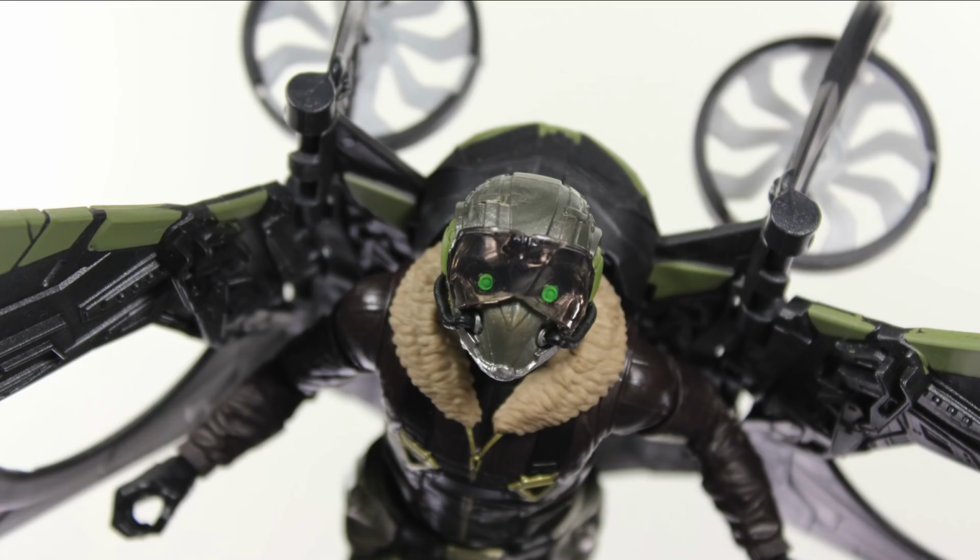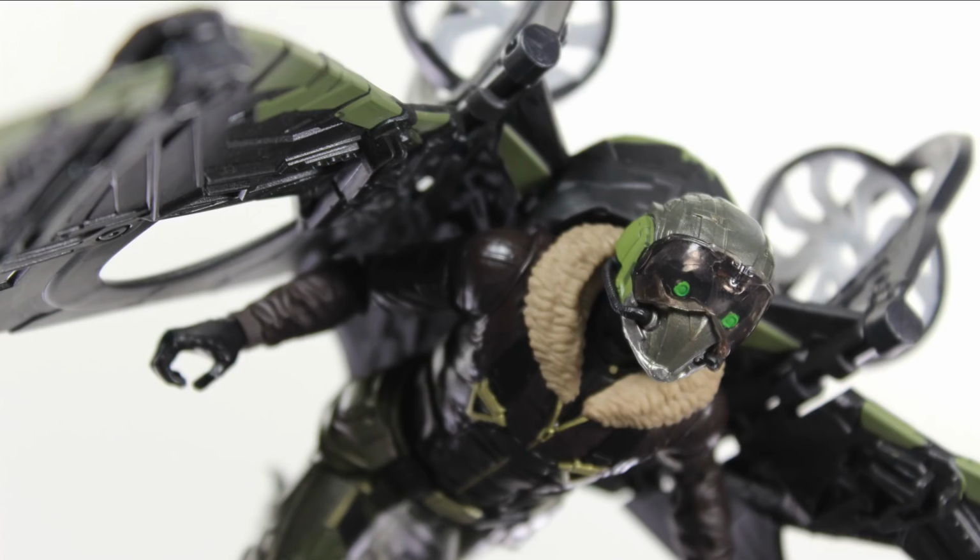Hope they get the likeness for Michael Keaton soon because we need an alt head for this guy badly. The helmet sculpt came out amazing with those creepy vulture green eyes, tubes on the side, and the mouth looking like the shape of a vulture's beak.